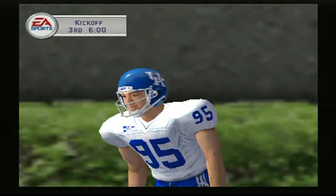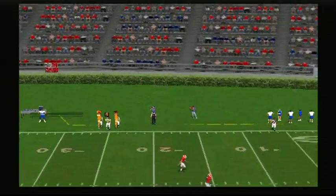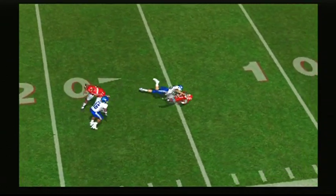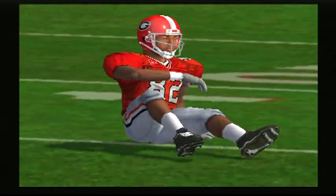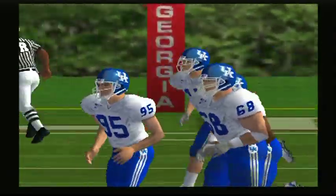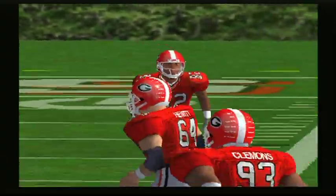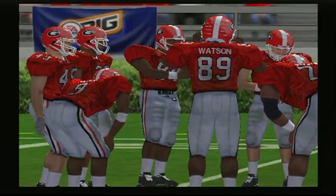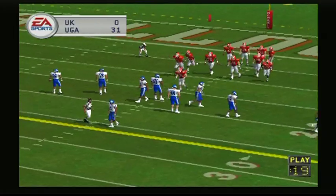Second half just about set to get underway as the teams line up for the kick. Not a real deep kick, should be returned. Gibson fields it at the 7. And he did not have a good kick return on that one. No, some miscommunication there with his blockers. The coverage team just charged right in and took him down. They'll start this drive at the 16.